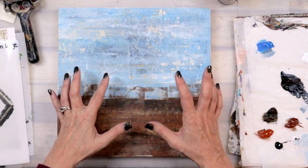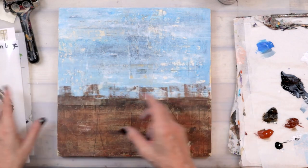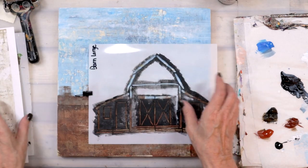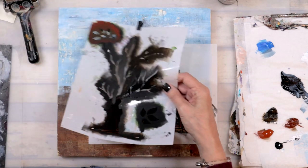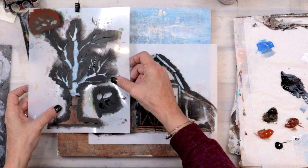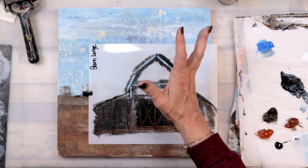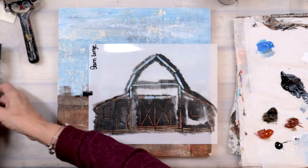So I'm not exactly sure how that's going to look yet. And I have my large barn stencil that I know I'm going to use. And then I have my large tree stencil, but I'm not sure I'm going to use it yet because I want it to be kind of unexpected, so I'm not sure yet. I have to kind of think about that.